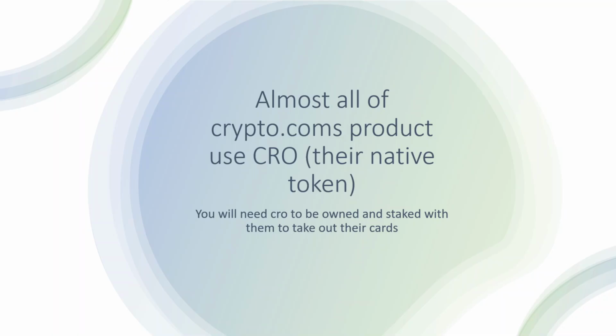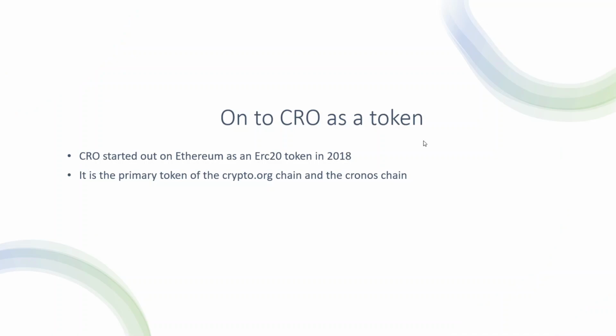The problem that you're finding is people that have leveraged up to a certain value no longer have that value and end up insolvent because their debts simply outweigh what they've got. This is what we're seeing take place, and we don't know who has partaken in that or not. So onto CRO as a token.